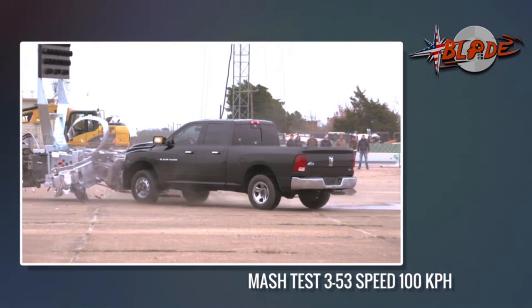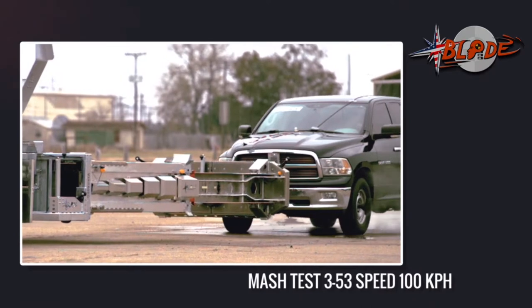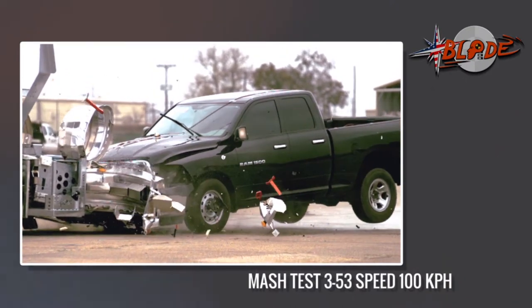Here it is, the offset angle test, also required and known as the toughest crash test for a TMA, but not for Blade. With 11.5G ride down, it is again a pass.